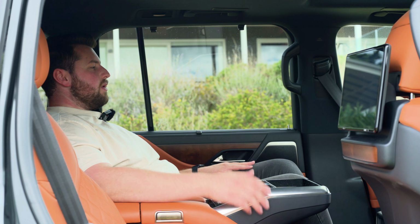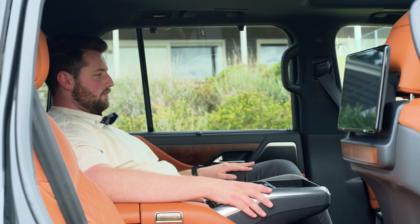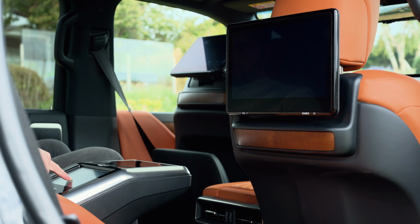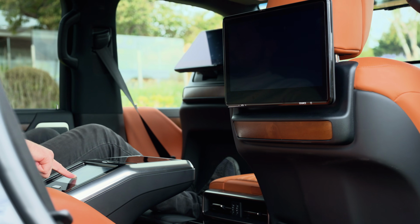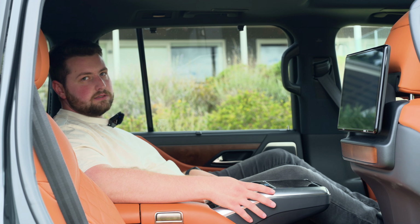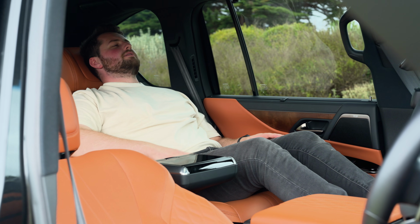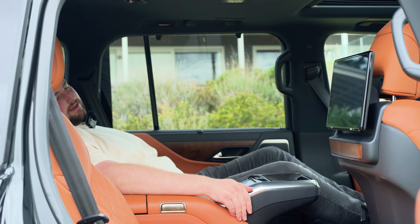I'm lying back. By the way, I'm an angry child and I want my feet to go somewhere. The back opens of this seat, of course electronically, and then we can just, I've cleaned my shoes by the way, put our feet up here. And now I am lying down, getting a massage in the back of a Lexus. Jacob, I love this. I can barely even see you anymore.